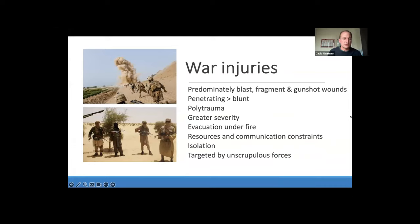So we've got to start off really talking about war injuries and how this is different, because this isn't just a talk about whole blood in trauma. This is really about war injuries as well. And these are different to the ones you might see in the civilian arena. War injuries have traditionally been a combination of blast, fragment, and gunshot wounds. So essentially penetrating trauma. There certainly are blunt injuries in war, a rollover vehicle or RTC, falls, all those sorts of things. But we're talking about predominantly quite high injury severity and polytrauma.